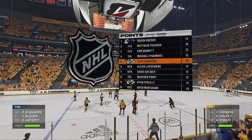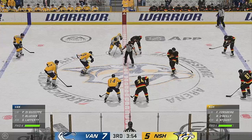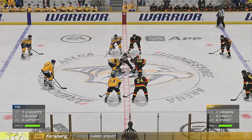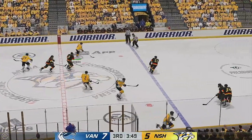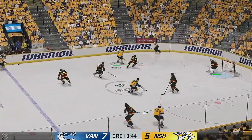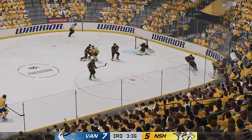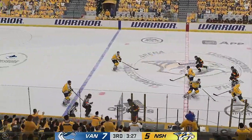Nashville's clearly sending a message that they're not going to roll over in this one. With a two-goal deficit, they have to have desperation and urgency. They'll need two players on the puck at all times. Retrieval to possess the puck is necessary. Quick pass to Forsberg. Sets it in front, and it's blocked! Vancouver's gained possession along the boards.